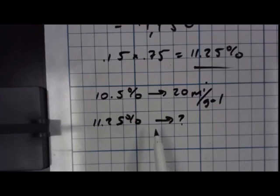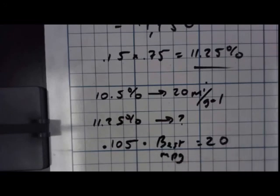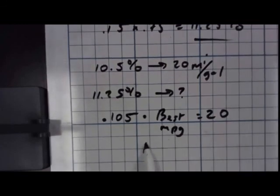So what I want to do is I'm going to ask a related question. What if the efficiency was 100%? How many miles per gallon would I get? To do that, I'm going to do a proportion and say 10.5% of something, the ideal miles per gallon, the best MPG, equals 20. That's really what that 10.5% efficiency is telling me. I'm only getting 10.5% of what I should be getting, and that will give me 20. So if I set that up, 10.5% of the best miles per gallon gives me 20. That means the best miles per gallon possible is 20 over 0.105. That's what I would get if I had 100% efficiency.